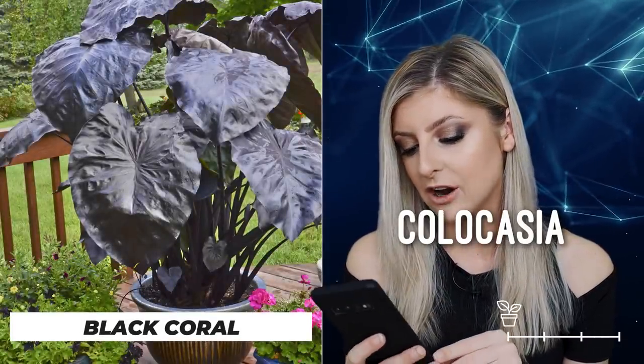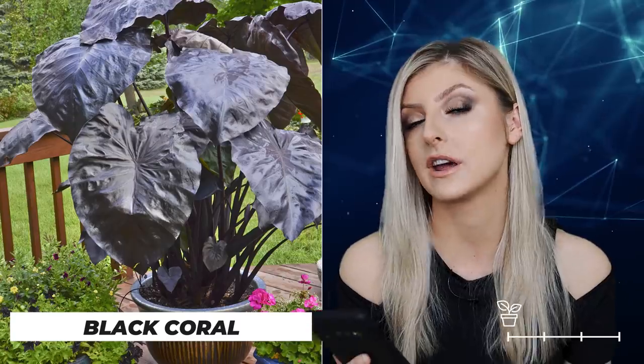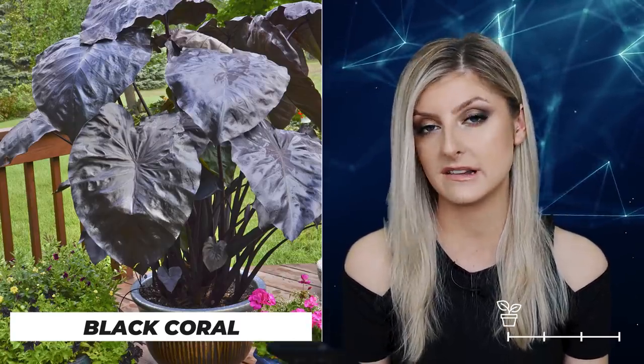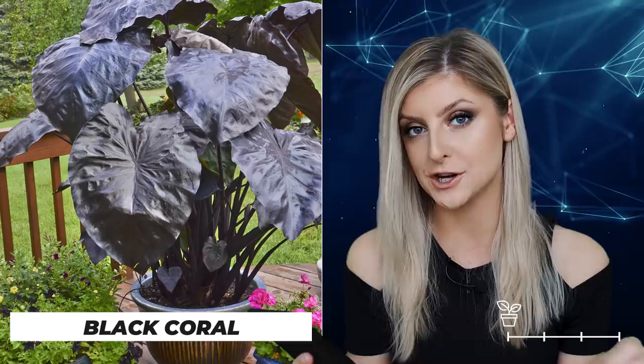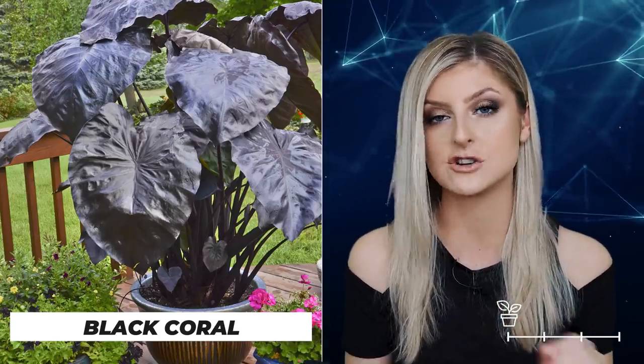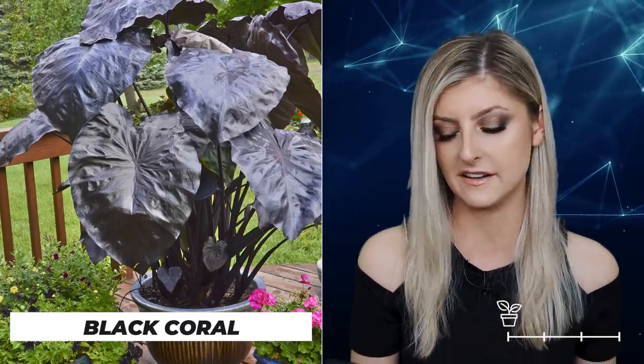Next plant in uncommon, we have the Colocasia Black Coral. Now this looks honestly like a lot of Colocasia in this list. There's a few in this list that are all black. So if you like all black, put a section in your little notepad notes, because I know a lot of people do that for these videos. Put a little section and just put black Colocasia and write this one down, because there is going to be a few. So I'll tell you that straight up.